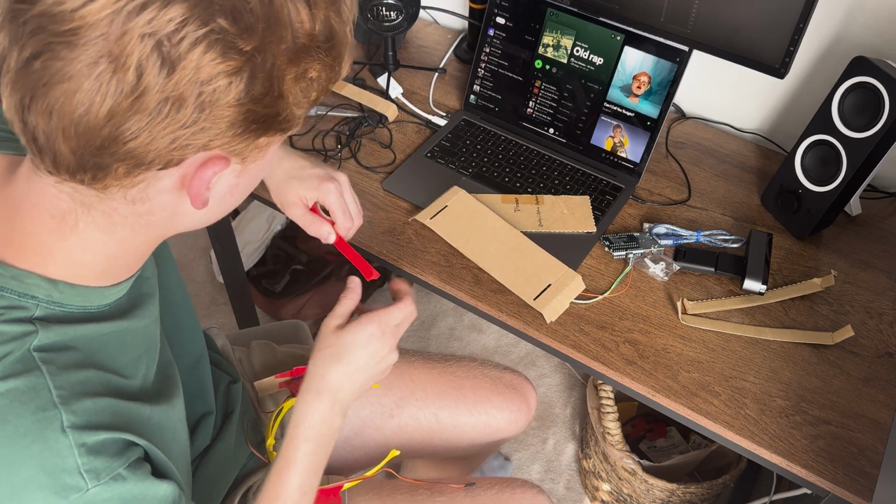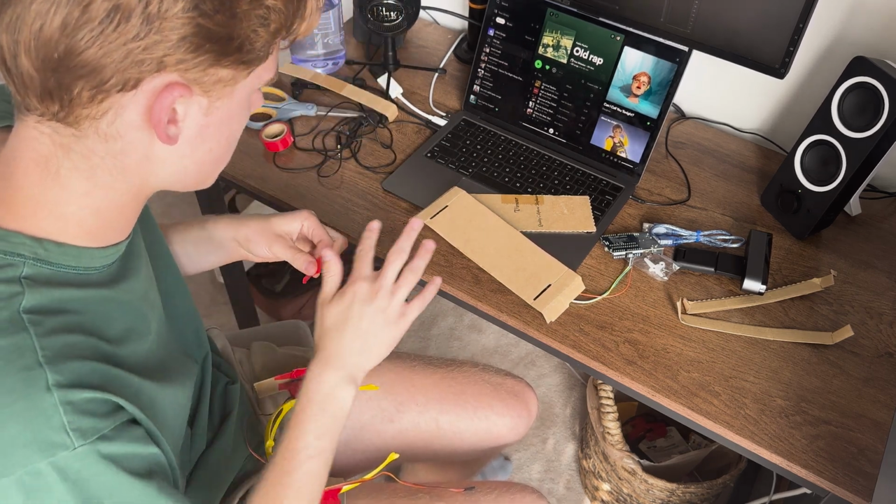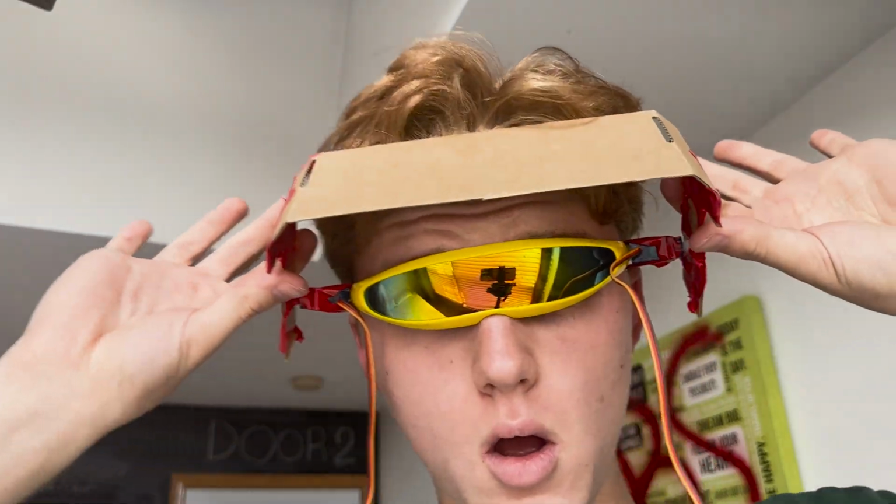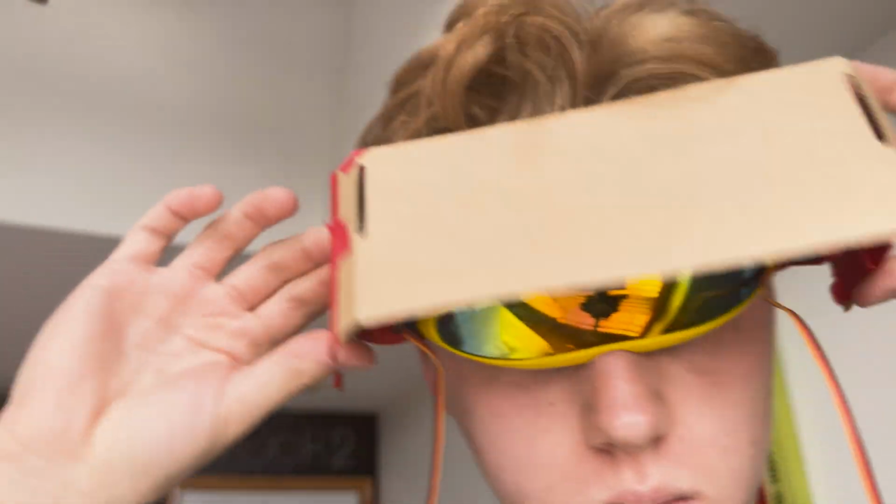Why did I use that word? Anyways, I just need something I can't see through because I don't want to see the scary monsters. I want the cardboard to see it. So as you can see in this clip, it basically speaks for itself. Just look how cool it is. Oh my god, I'm so cringy.